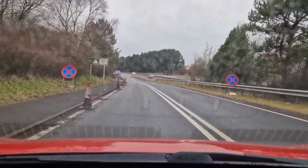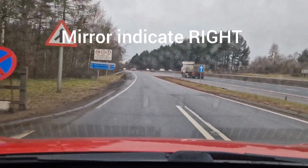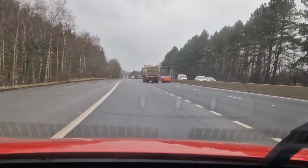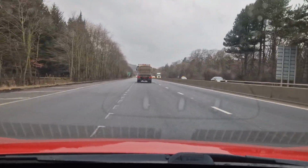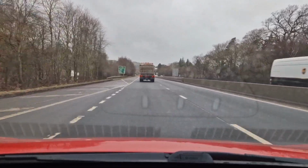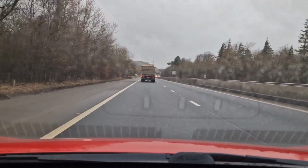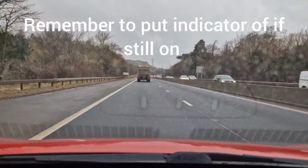So at this point we're accelerating down the acceleration lane, we're keeping it going, we're matching the speed of that lorry. Now that lorry may only be doing about 60. So we're matching the speed of the lorry in that lane. It's all good on the right hand side, we'll move over. We're in the lane and we can relax now. If your indicator's still on, you can just reach down and just flick it off at that point. So your speed limit here is a 70.